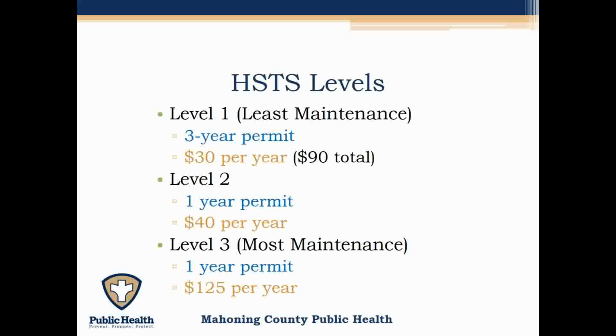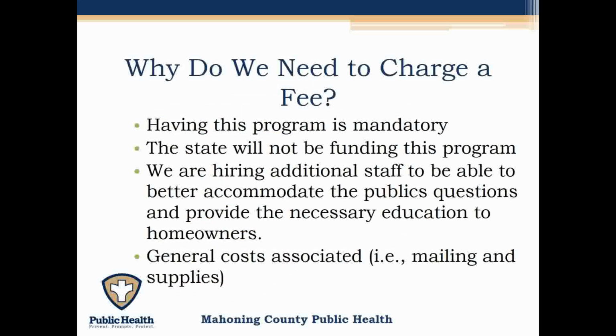Also, if one of those parts fails or something fails on that level 2 or level 3 system, it could just be a small repair that you have to do. That service contract that we're going to tell you that you have to have with it, that essentially is the company that will come out and take a look at it and try to make that repair for you, okay?